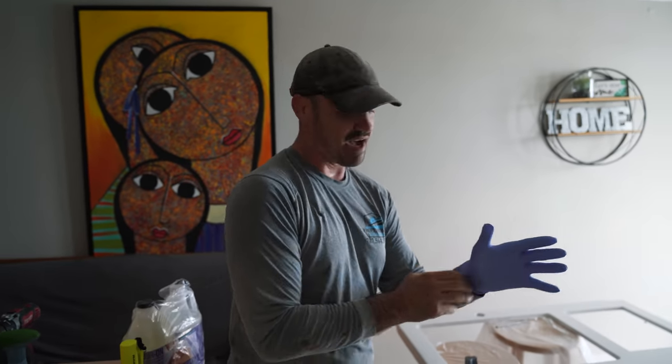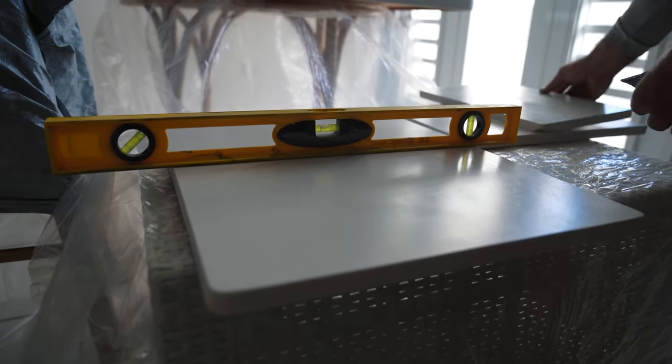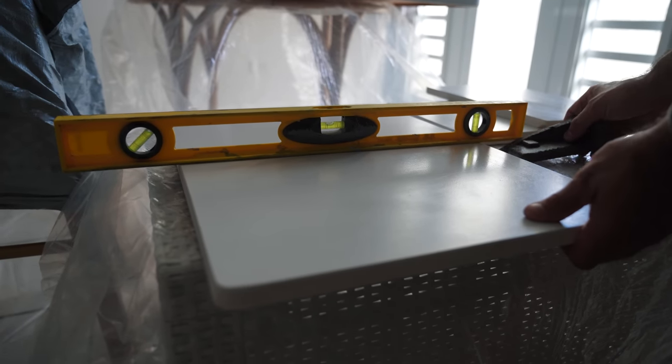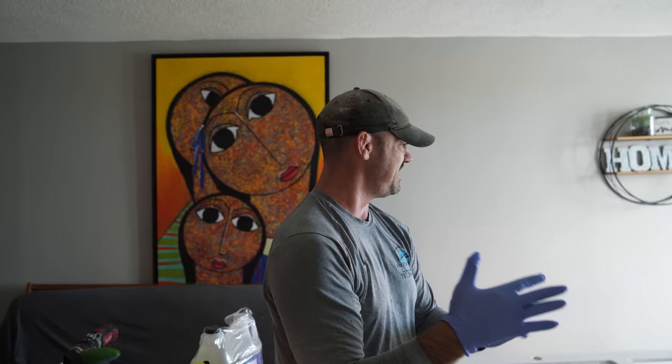All right, guys, so I've got everything painted, everything leveled. I've set it up. I'm sweating pretty bad out here. You know, old Uncle Manny gets nervous before he does his good old epoxy tops.